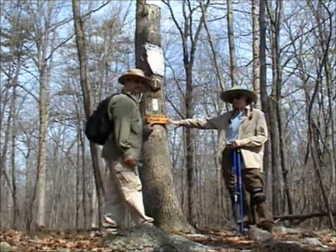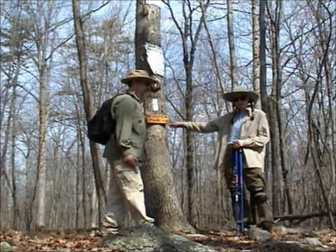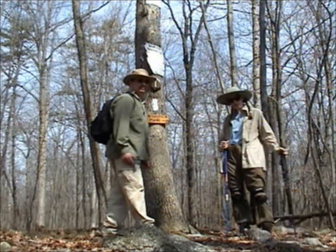You can see somebody made this homemade sign, Maine this way and Georgia that way. It's cute, made out of wood, homemade. So our first stop will be the Culver Fire Tower. So here we go.